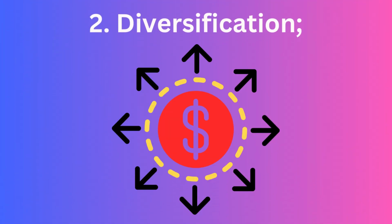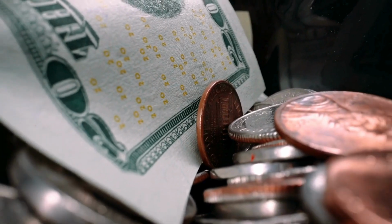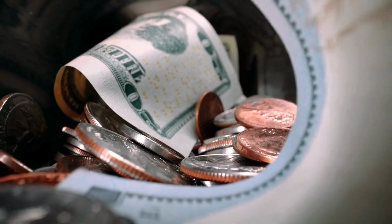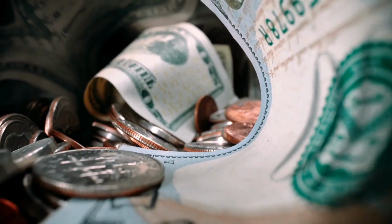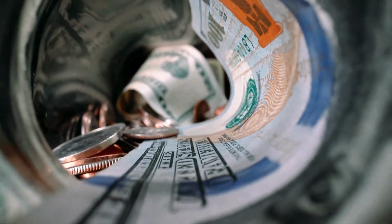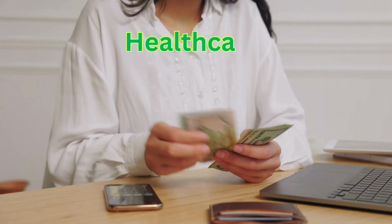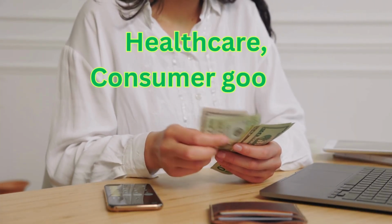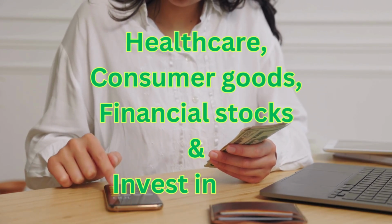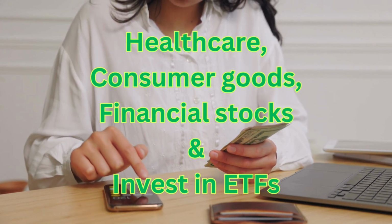2. Diversification. Never put all your eggs in one basket. Diversifying your portfolio across different sectors and types of assets helps reduce risk. For instance, instead of investing all your money in tech stocks, you could spread it out across healthcare, consumer goods, and financial stocks. Or better yet, invest in ETFs that automatically diversify for you.